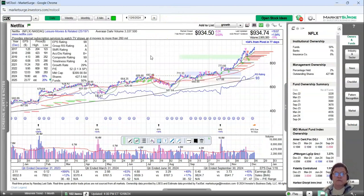And finally, we have Netflix. This one has been performing spectacularly. It's one of the first ones to come out right here, and then it pulled back right here. Then it has climbed up. Look at how many days? 8 days now. It continues to climb up nicely. The slope is also very good, 45-degree angle.